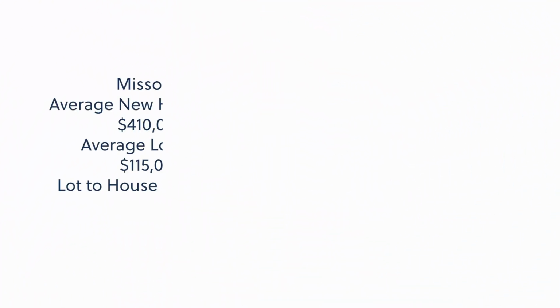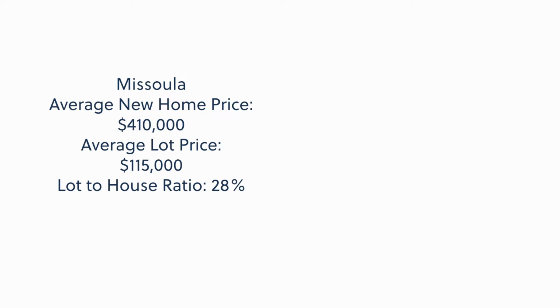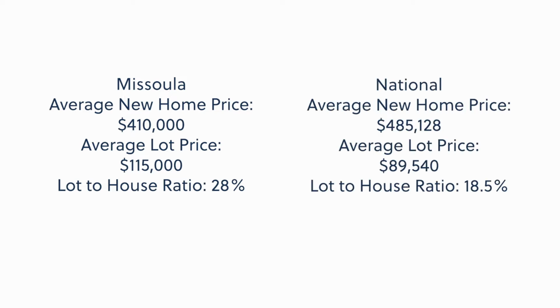The valley setting Missoula enjoys actually limits the amount of land available for building. So with the land as a finite resource, those values continue to climb. Land accounts for about 28% of the cost of a new home in Missoula, with the typical lot sale in 2019 being $115,000. By comparison, the national average is about 18.5% per the National Association of Home Builders.